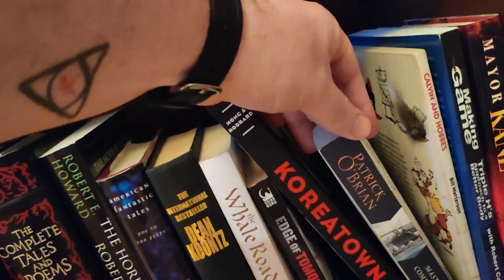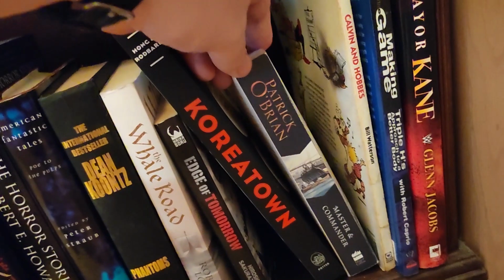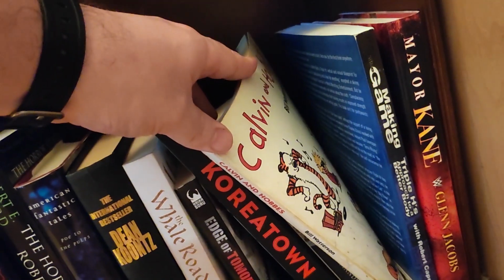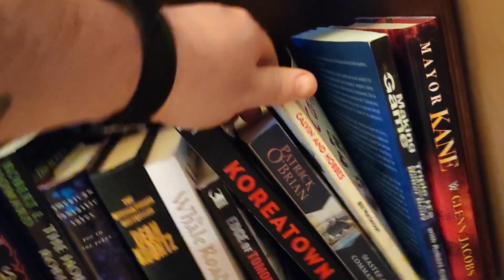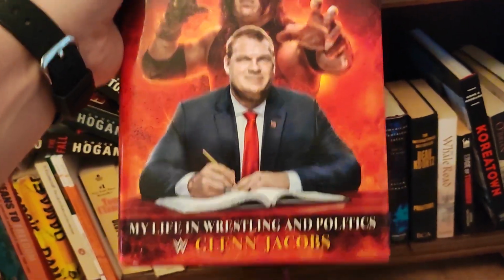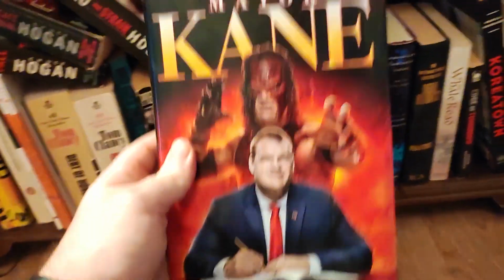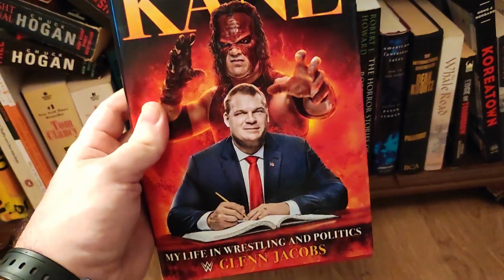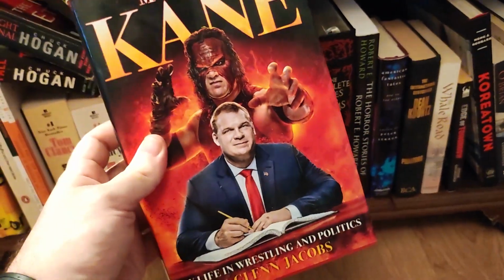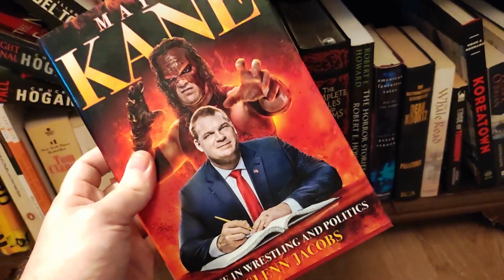Master and Commander, it's a book series which is like 20 books long, but I only have the first one. It's a great film as well, and great book. Calvin and Hobbes, a gift from my mom. I keep it for sentimental value, but I never read it anymore. And finally, 2 wrestling books. One is from Kane. It's his autobiography. Now he is the mayor of Knox County in Tennessee, I believe, if my American geography is correct. And this is about his rise as a wrestler and into politics. He's a sort of libertarian guy, that's all.